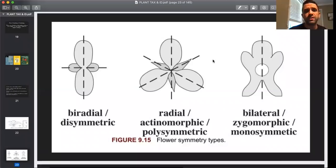Okay, this is the last thing to focus on with flower structure. Don't focus too much on biradial. Just focus on actinomorphic and zygomorphic, which again are just fancy words for radial. If you cut it across, can you cut it like a pizza? Or bilateral, can you cut it like a heart? You could fold it and it'll be symmetrical one way, but if you fold it the other way, it will not.